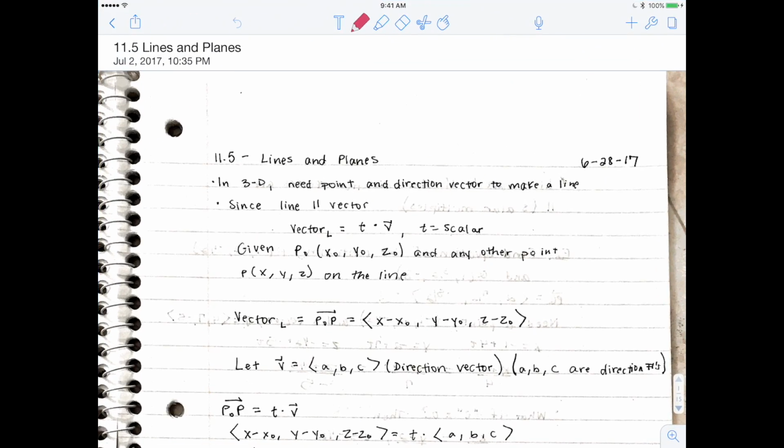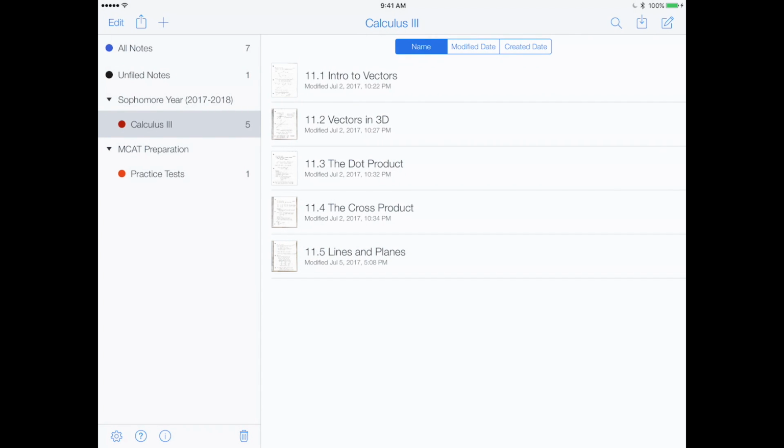been so useful. This is not a whole video about Notability, but I'll just give you a few more pointers about what you can do. So here I have dividers. So sophomore year, I'm going into sophomore year of undergrad, and MCAT preparation. I'm just doing a little bit of MCAT preparation. It doesn't hurt to work a little bit extra.